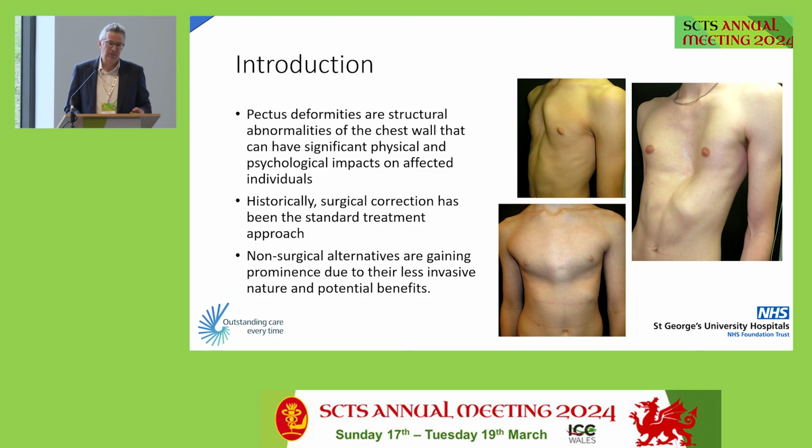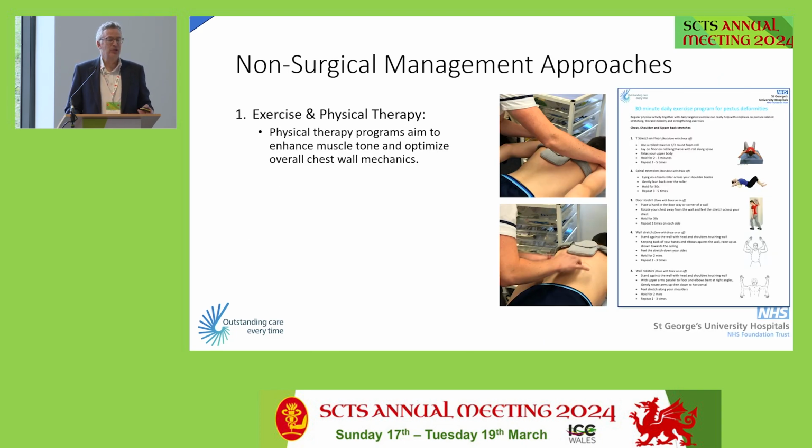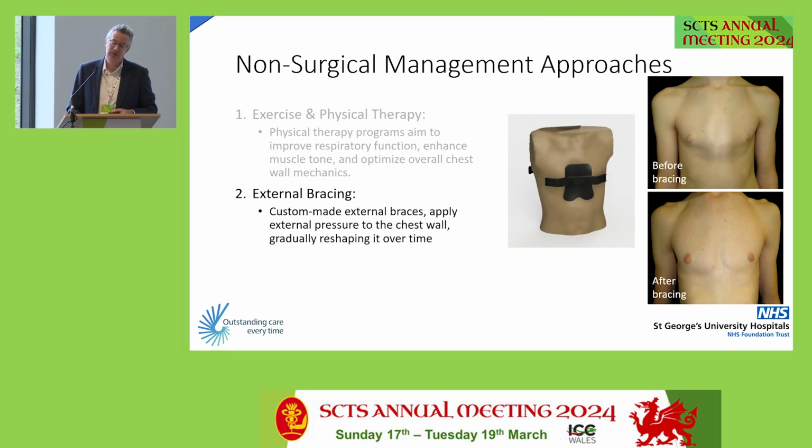So we've touched on pectus deformities, what it is. Historically, surgical correction has been the standard approach, but there are non-surgical options for our patients, which are less invasive and potentially offer benefits. So what are those non-surgical approaches? Well, exercise and physical therapy. Physical therapy programs aim to enhance muscle tone and optimize overall chest wall mechanics. It is an underconsidered non-surgical option for our patients, and I do think it needs to be focused on, particularly when we're dealing with both non-surgical and surgical patients.